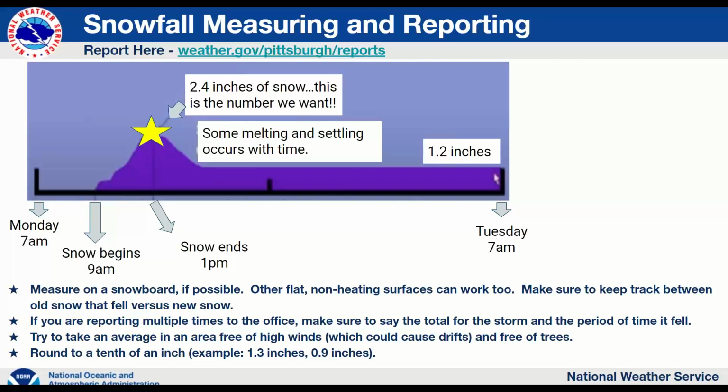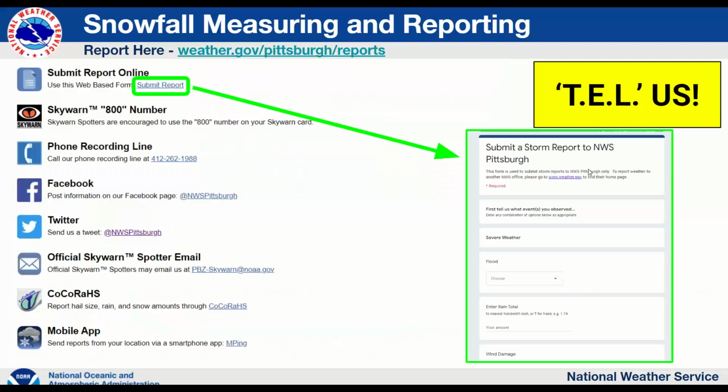When you do make measurements with your ruler, we try to round to the nearest tenth of an inch for that snowfall report. For example, 1.3 inches, 0.9 inches. So that's a good encompassing way of how to go about making an actual snowfall report and measurement.